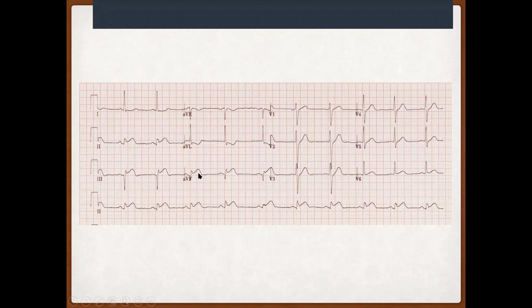You can see that. Where's your reciprocal changes that you can see? See there? See there? That's your reciprocal changes. Okay, because now remember the infarct is happening here. So the one on the other side is now seeing the reciprocal change. All right. So this is quite an inferior infarct.